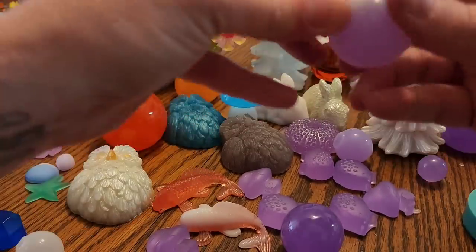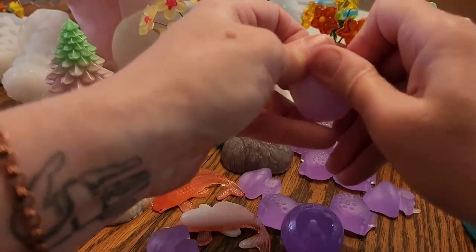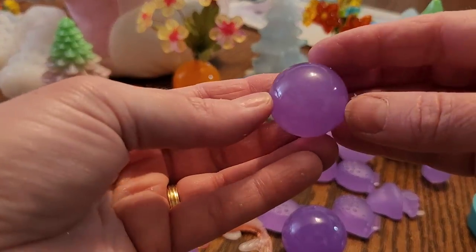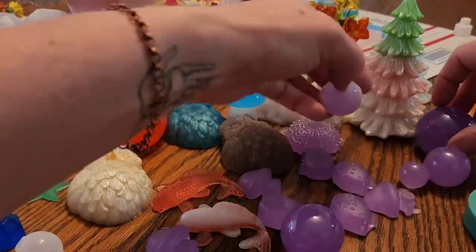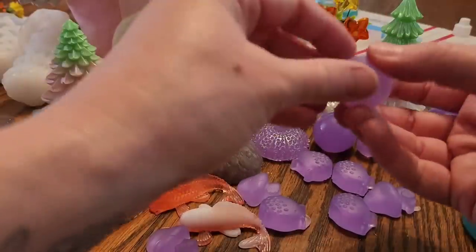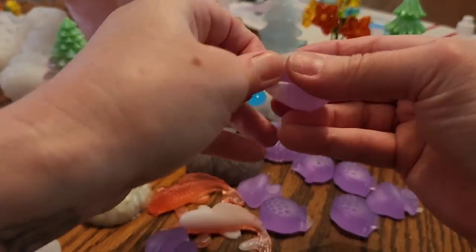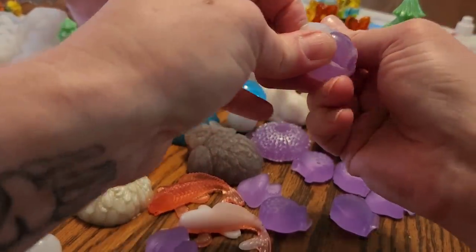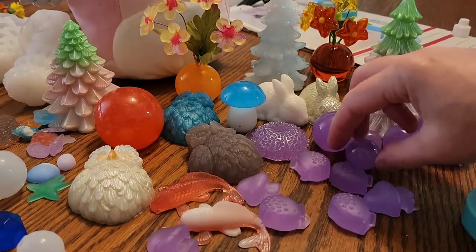Here's the next one. Let's see. Not too hard. This one here. Let's see. All the different sizes. And then there's this one. There's all of that. Look at all the purple.